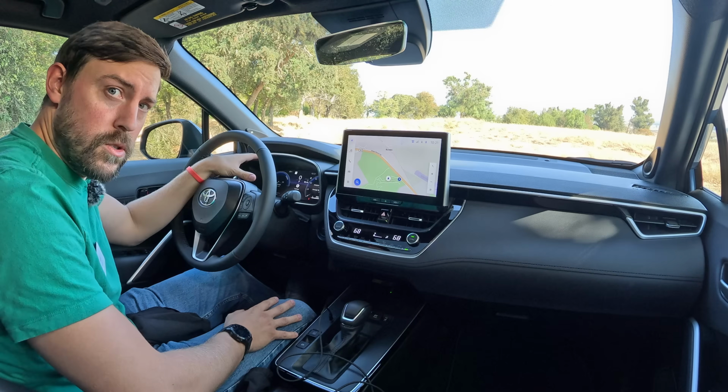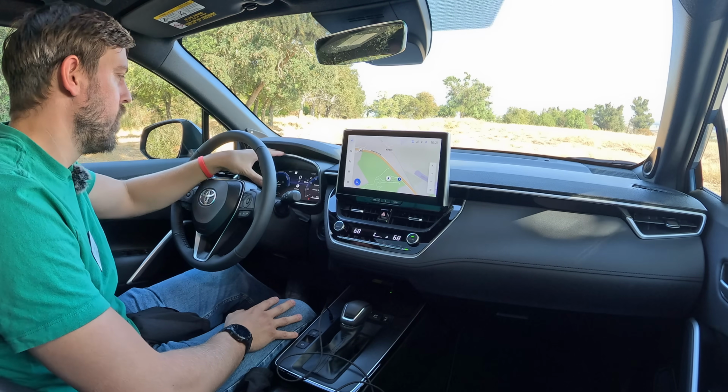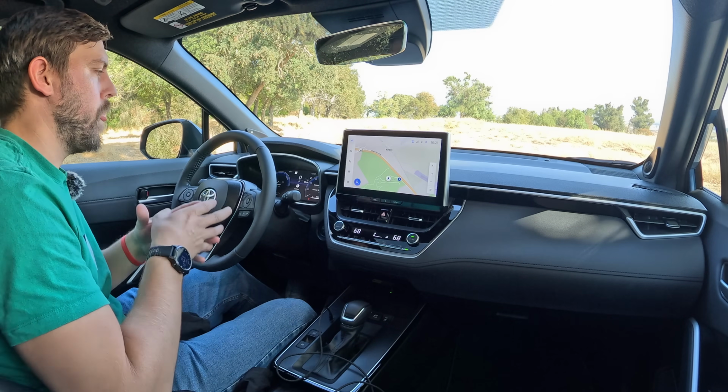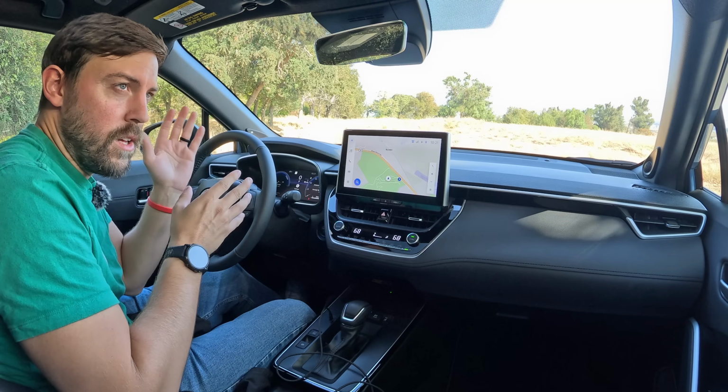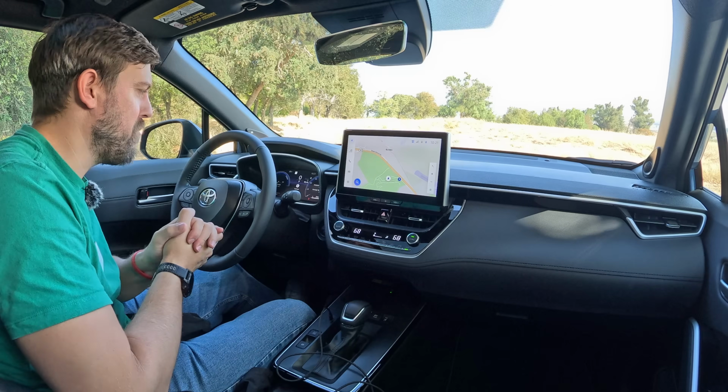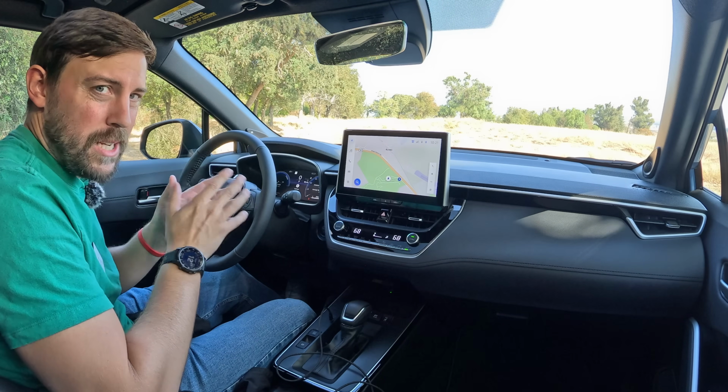Now this is what's new. There's a new 12-inch screen on the top grades for the information back here. It's pretty. There's a learning curve. It's the same screen seen on the top-end Camry or top-end RAV4. It's pretty, but it takes some time to get used to.